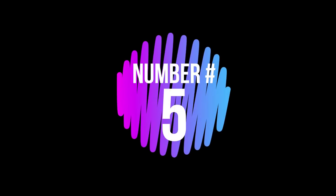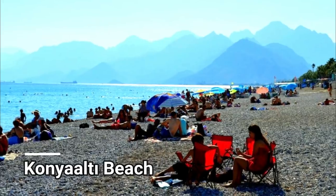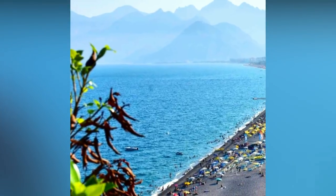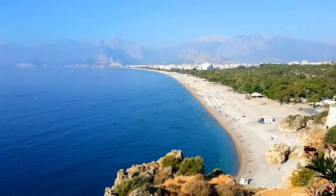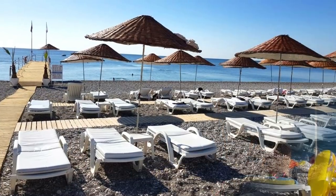Number 5. Kadıaltı Beach. The spacious stretch of sand and light-colored pebbles on Turkey's Mediterranean coast make it one of the best beaches in Turkey. Kadıaltı is a must for travelers. You can enjoy a banana boat ride and glance at the Turkish pine and the hibiscus grown along the beachfront.